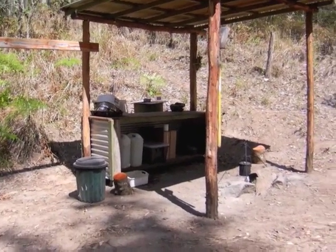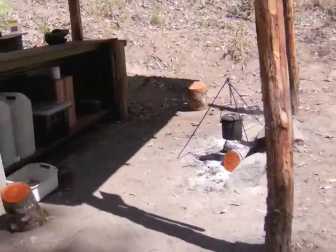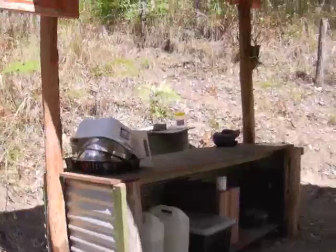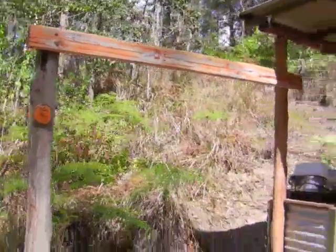And here's the basic kitchen area here. Got the open fire. Got some water there, pots and pans. And in case you're feeling enthusiastic, doing a few chin-ups as well.